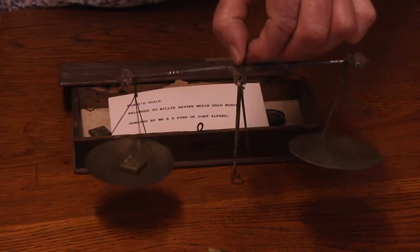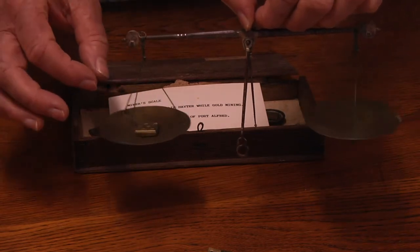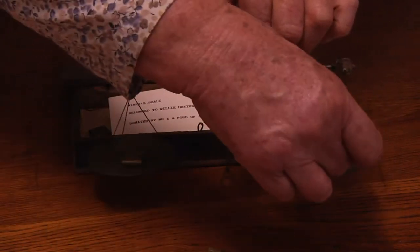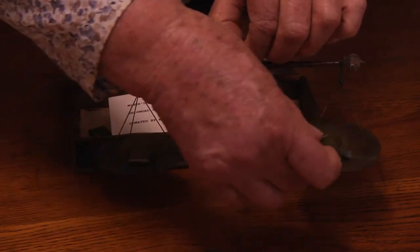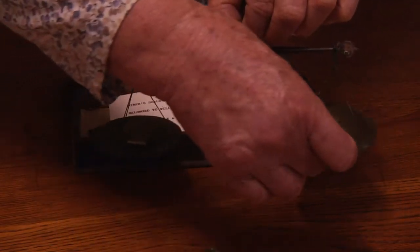This is Willie Hayter's gold mining scale, but it could be used for any minerals that you found. So you'd put your rough-cut diamond on this side, and you choose appropriate weights, and you put them on it to counterbalance on this side. And when you get the right number, then the needle should be in the absolute center.